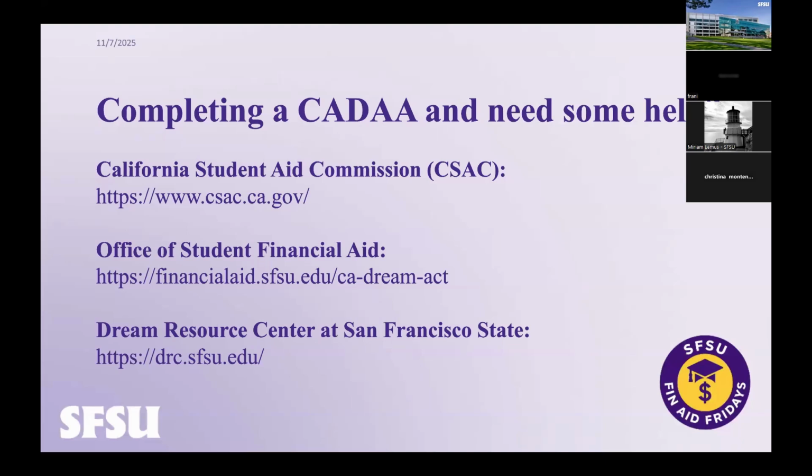But if you do need help with the CADA specifically, we do have resources that are tethered to the CADA itself. So CSAC is that California Student Aid Commission that I was talking about. That website is where you're going to want to go for specific information, also where you'd fill out that CADA. And our office specifically has a page dedicated to the DREAM Act itself, and then resources regarding getting help with CADA, and anything that you would need in that regard and how it relates to our office. And then also we have the Dream Resource Center here at SF State. And so that's the link down there, drc@sfsu.edu.